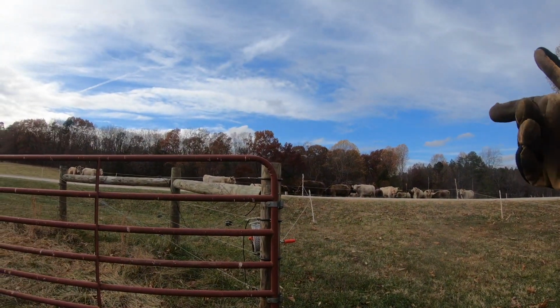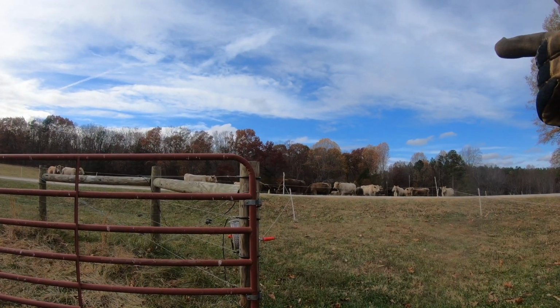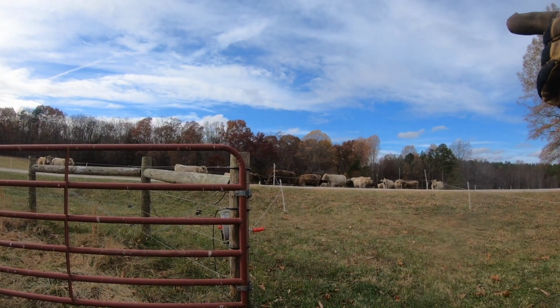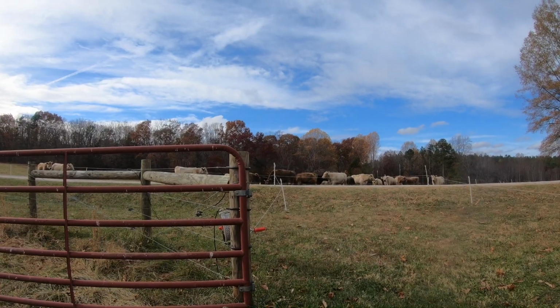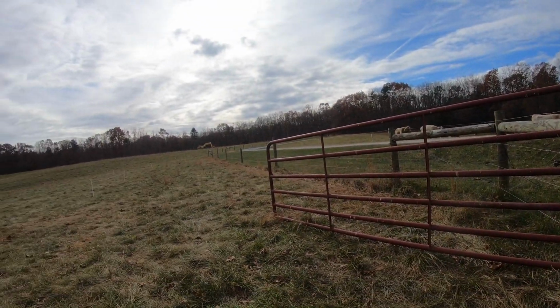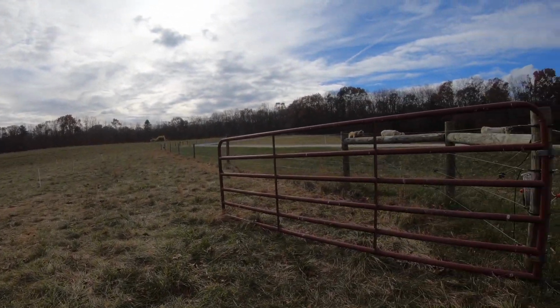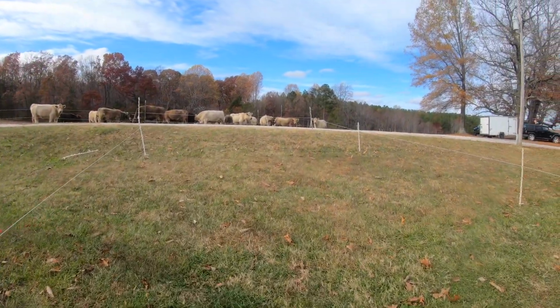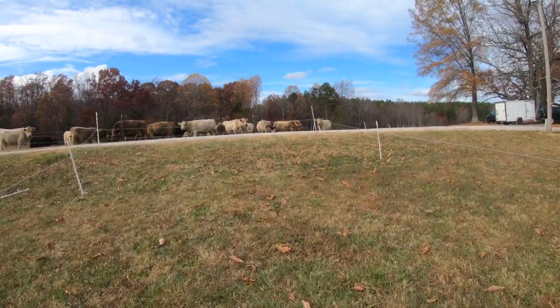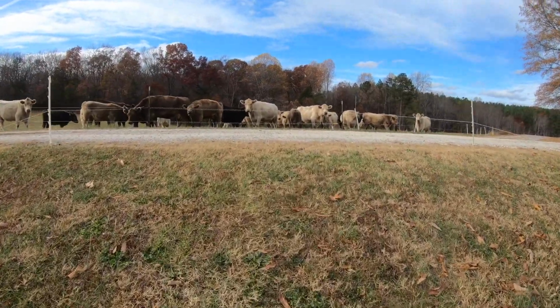So what we're gonna do is go over here and get all of the calves close together, open the fence up, and then try to push them all here. Once they all start going, they'll just follow each other to the paddock over there, and we'll have them moved. I'm here by myself, so we'll see how this goes. You ready to move, girls?